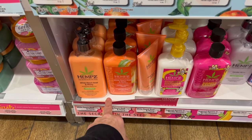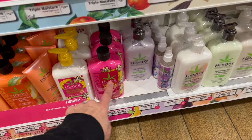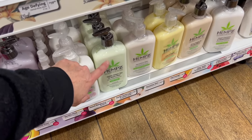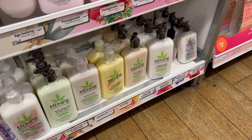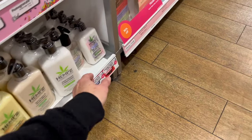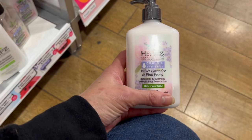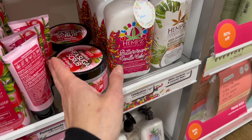40% off. We have White Peach Rosé and Peony, Sugared Banana, Vanilla Plum, Peach Raspberry Bellini, Exotic Green Tea and Asian Pear, Sensitive Skin. We have Goji Orange, Spun Sugar, sounds like cotton candy, Spun Sugar and Vanilla Bean, Fresh Coconut and Watermelon. And we have this new one over here that I've never seen, and it has CBD oil in it. This is Velvet Lavender and Pink Peony. We also have White Gardenia and Coconut Palm, Buttercream Vanilla Cake.